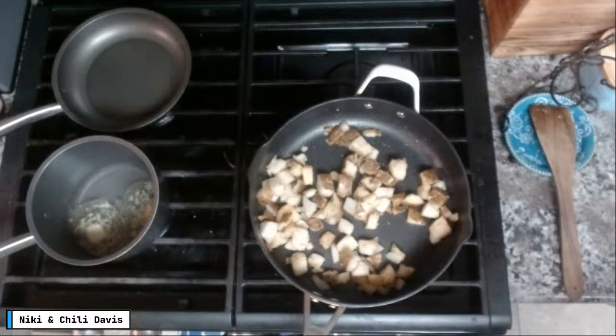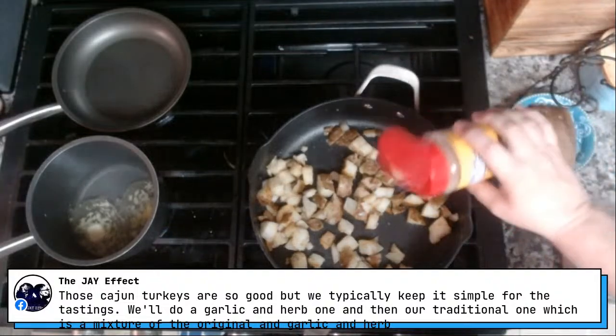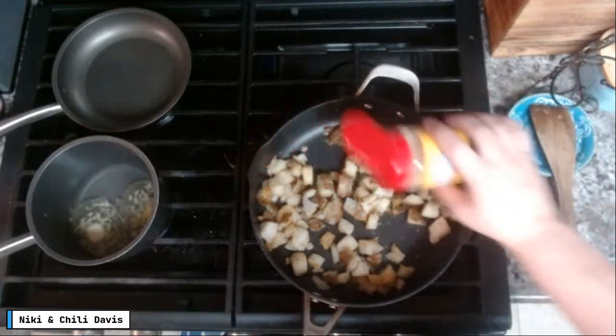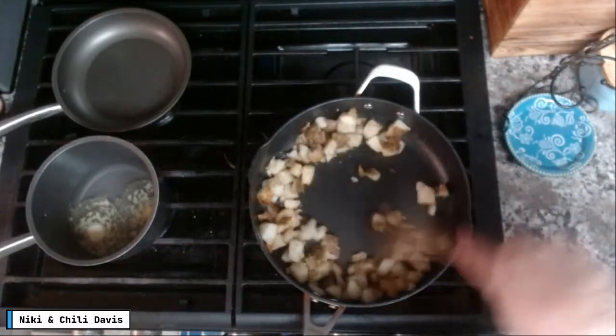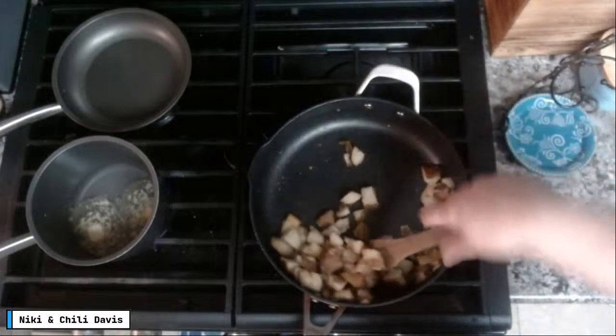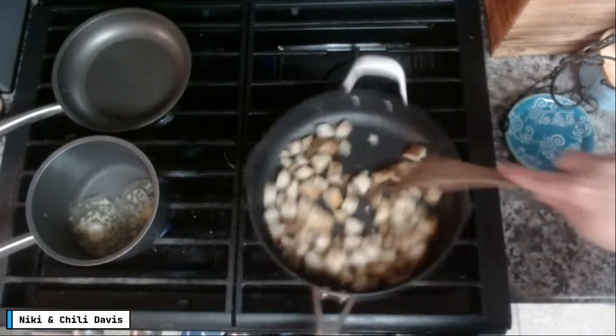I'm going to hit this just with a teeny hint of salt, pepper, garlic to get that extra salt and pepper in here. And potatoes can take a lot of seasoning. They're going to soak it up. All right, so we're going to let that kind of sit.